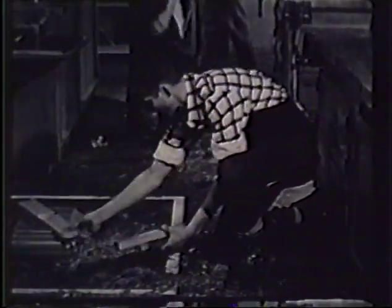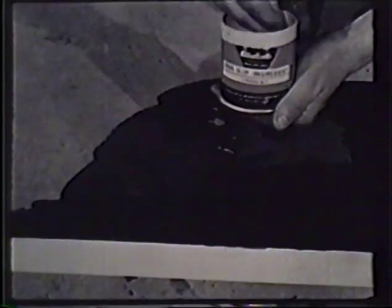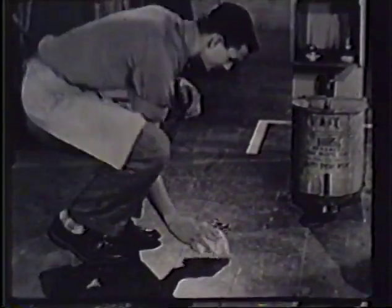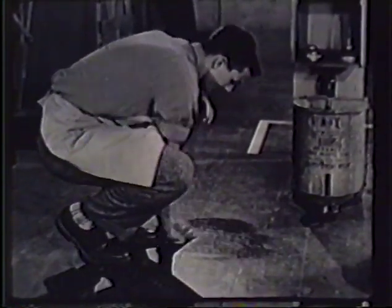The floors should be kept clean. The aisles and other walking spaces especially should not be slippery or cluttered. Frequent sweeping is a good safety practice. Non-skid paints are available for painting the floor around machinery. Wipe up any spilled grease or oil immediately. And remove any debris or obstacles.